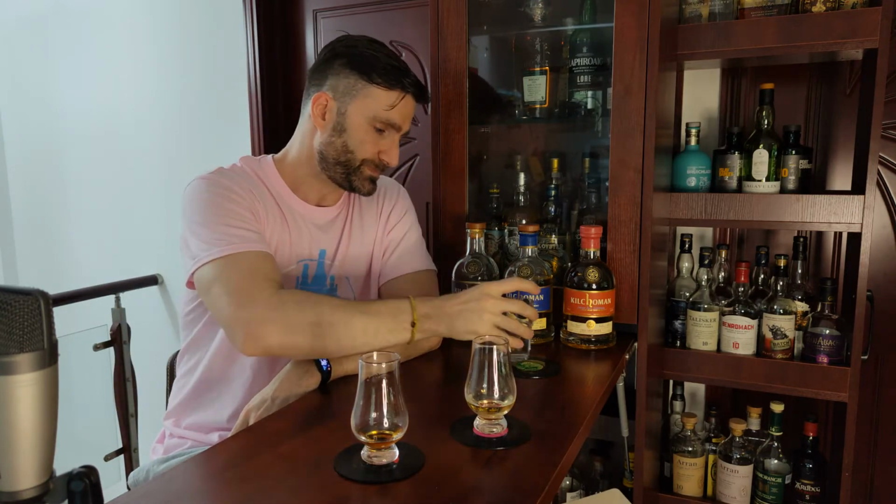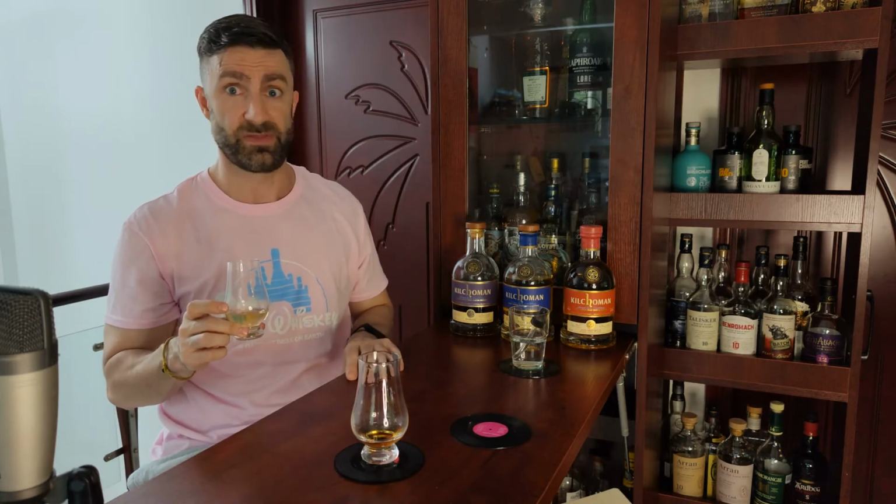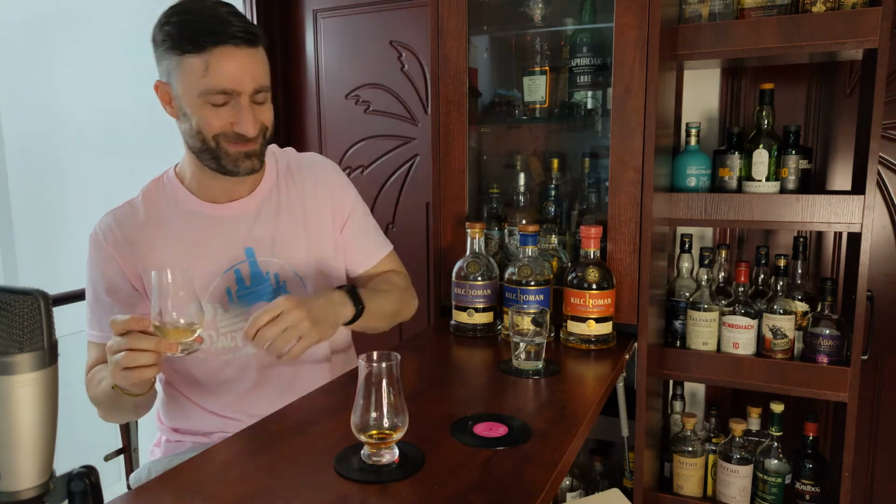Now I'm going to take a little sip of this before I hop into the Machir Bay with some water. Both of them are 50 ppm, parts per million, if you were curious. So again, like I said, they're basically the same stuff. Not basically, they are. There's no basically about it, they are the same stuff going into the barrels. Just different maturation methods, which is so cool, and it's a fun little experiment to dig around with.